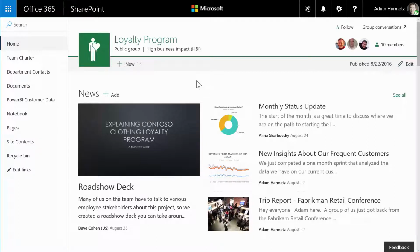Yep. I'd like to talk about news a little more because I think it's a great way that we've been able to use the page authoring technology in a new way. I think it'll make it a lot easier to create pages and show the value that a team site can provide. And it's something brand new. Yeah, exactly. So I'm going to go ahead and add a page.